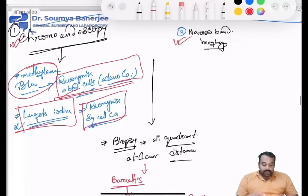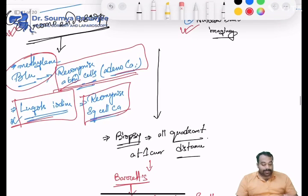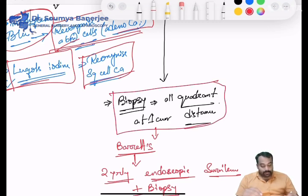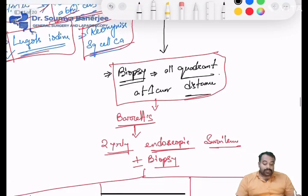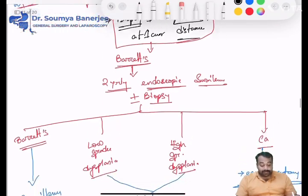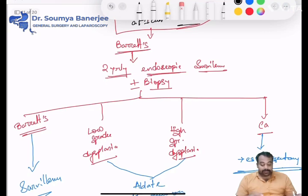After recognizing the abnormal cells or abnormal mucosa, you have to take the biopsy. But your biopsy should be taken from all quadrants, and that too at 1 centimeter distance. So this is the basic criterion while taking the biopsy. Your biopsy should be taken from all quadrants and at 1 centimeter distance. Our next thing is Barrett's surveillance.